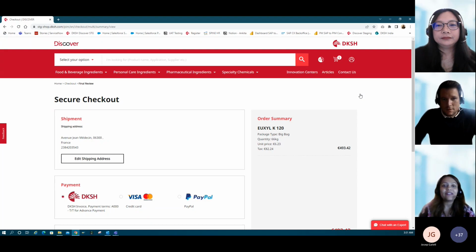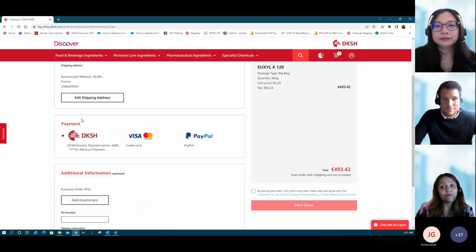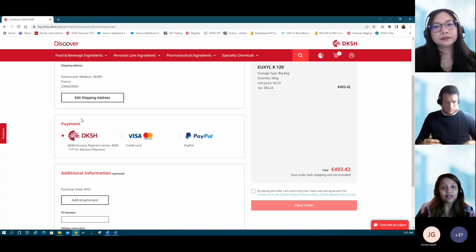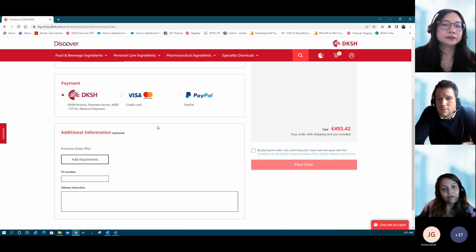You're absolutely right, Florian. So here we are on our checkout page, and I have to tell you that it's absolutely secure. The first information that you see is, of course, the shipping address. Over here, we have the different modes of payment. The standard mode of payment is of course the DKSH invoice, but for certain markets, we have also enabled payment via credit card or PayPal. That's something we enabled also based on some feedback from some customers.